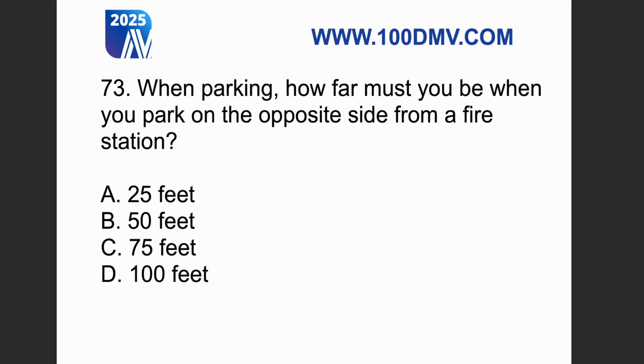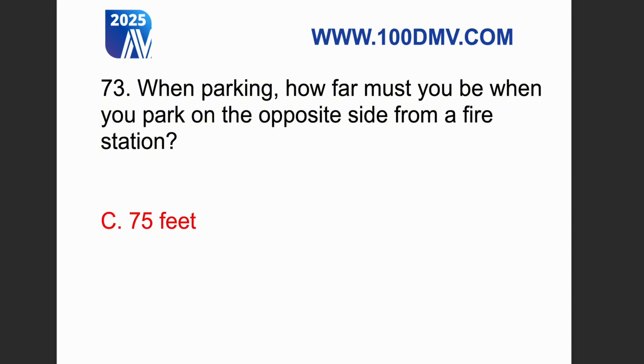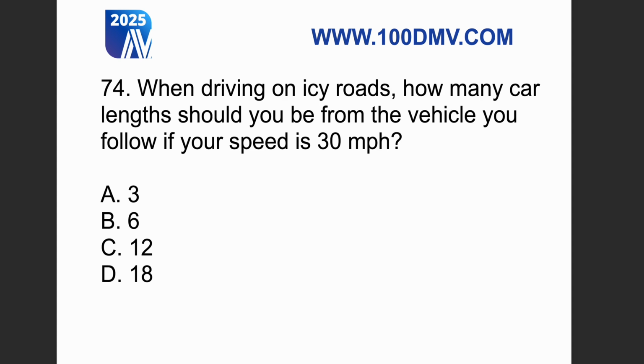73. When parking, how far must you be when you park on the opposite side from a fire station? A. 25 feet. B. 50 feet. C. 75 feet. D. 100 feet. Correct answer: C. 75 feet.